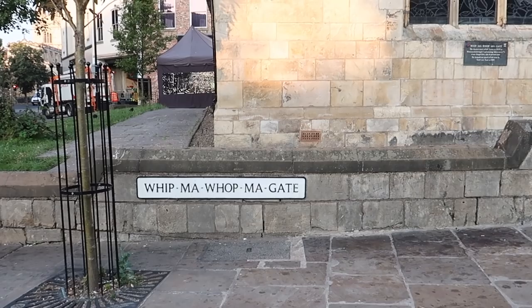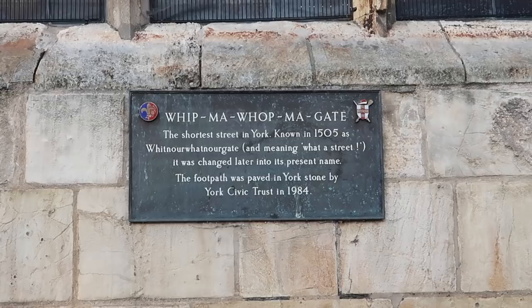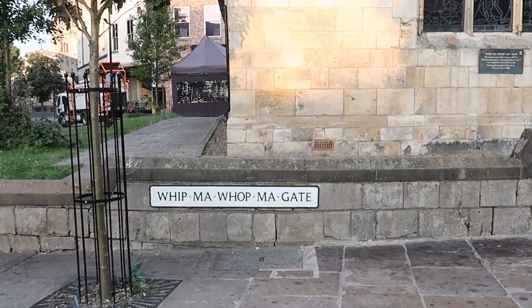Next to the Shambles, there's this Whip-Ma-Whop-Ma-Gate street, and it's the shortest street in York. The name is first recorded in 1505 as Whip-Ma-Whop-Ma-Gate, meaning water street.